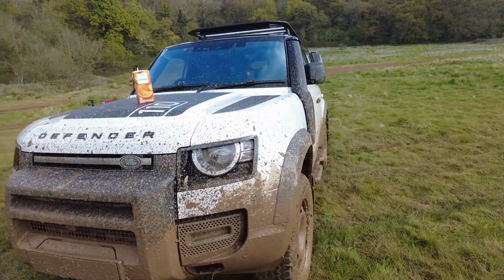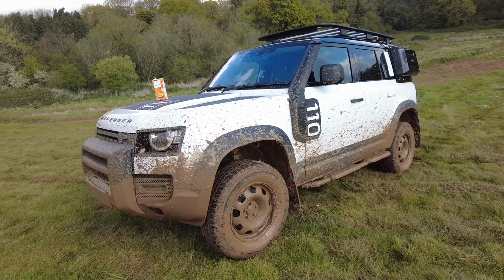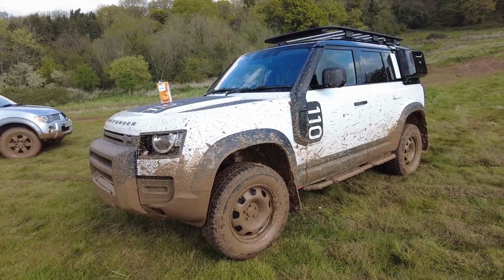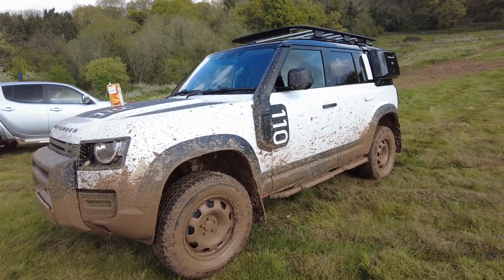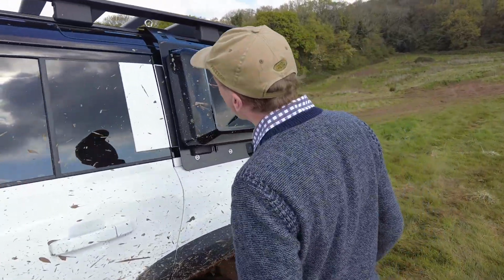It's amazing. It is like a special quality of mud. Oh, look, you can't see my blue hubcap now. How are our accessory boxes doing? It's not looking too scratched, is it?